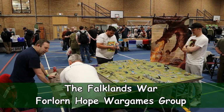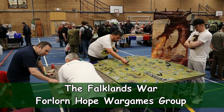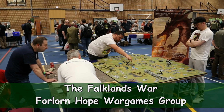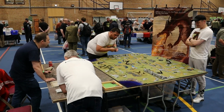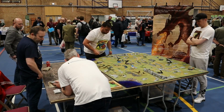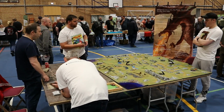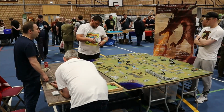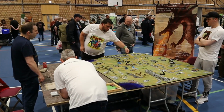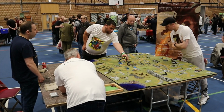Forlorn Hope Wargames Group were putting on a Falklands war display game, which had elements of both ground and air units, fighting across the barren landscape of the island. The gaming system being used was unusual in that each player activated units as and when they wanted to, with no formal you go, I go format in place. This gave an overall fog of war feel to the action taking place on the table.